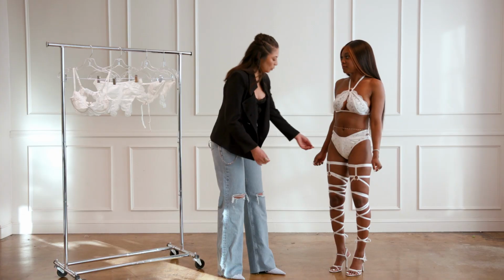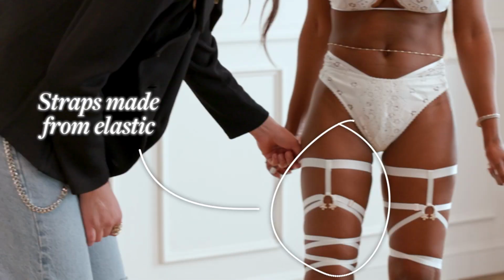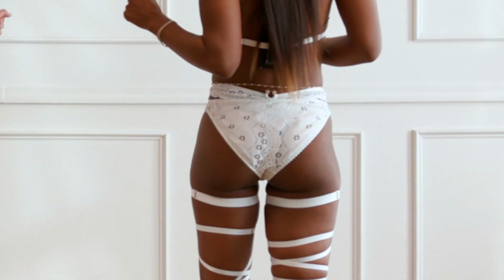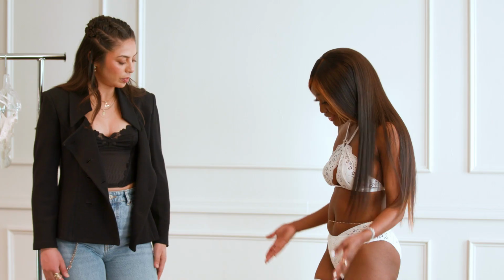That's great. What's great about this is that it has this really great elastic, so it's already building up the form for you. And I love how it's tight and gives my bottom a boost. I love how it accentuates my legs and my behind, and I would definitely be wearing that piece again in the future. So that I can do this at home, can you please show me how to tie this?